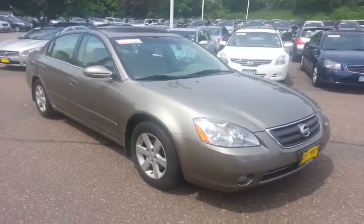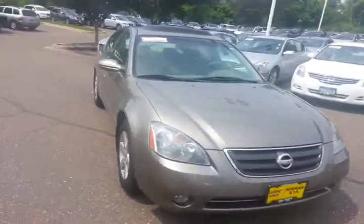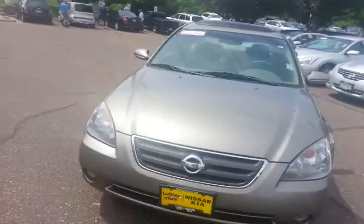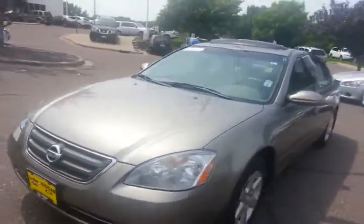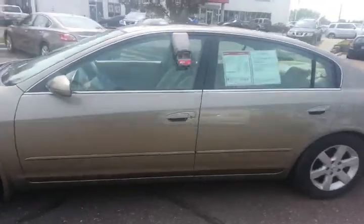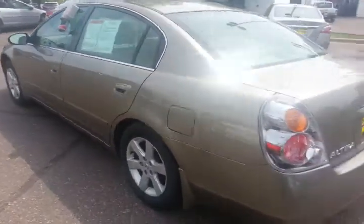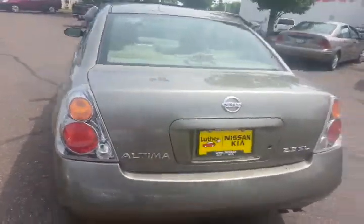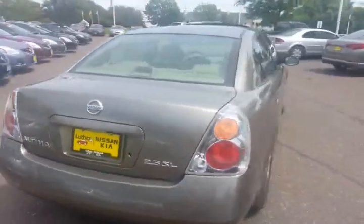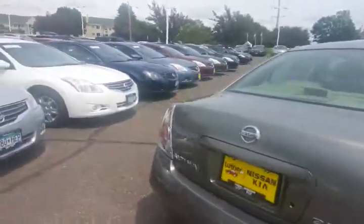Check out the 2004 Nissan Altima we have here for you. It's the SL model in excellent condition and low miles for the model year. The body's in great shape all the way around. Nicely equipped with alloy wheels, moonroof, leather seats. Just a great vehicle, and as you can see, the body's in really nice shape.